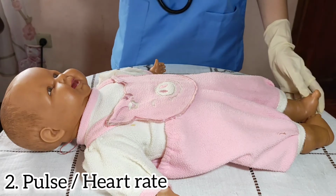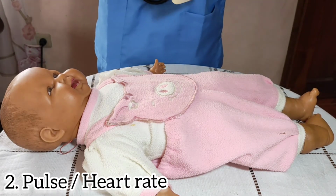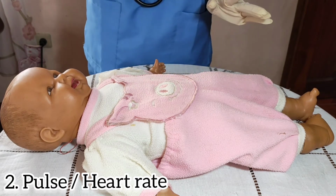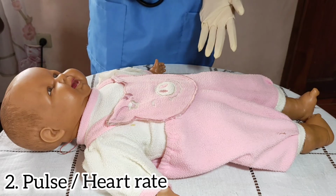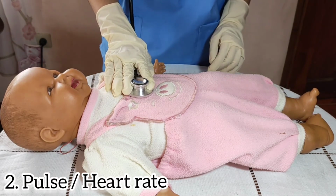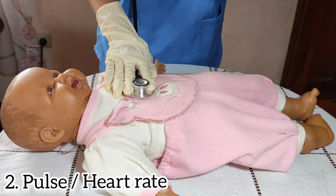Next, we're going to check the pulse or the heart rate of the baby. We're going to check it on the apical pulse, just below the nipple line of the baby. Remember, our patient is a baby. It is very fragile, so be careful. We're going to count the heartbeat of the baby within 1 full minute.